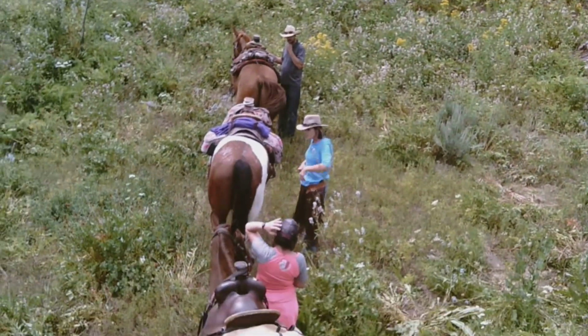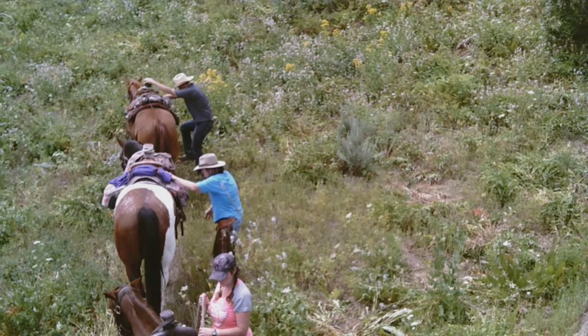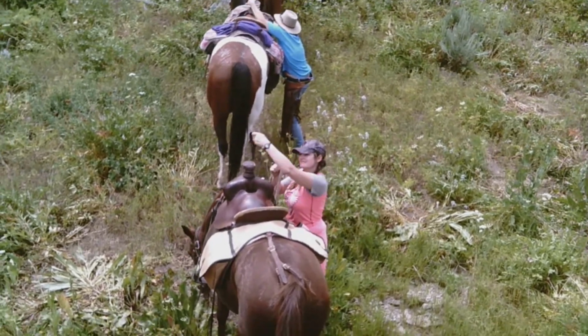But there's my wife. She's playing with her horse. And there's Melissa. She's thinking about getting on. Now we're going to get on and cover some ground. There's my wife right there. She's doing her thing. Look at that.